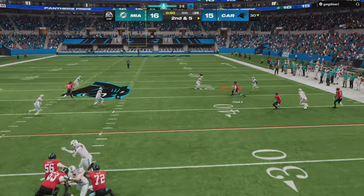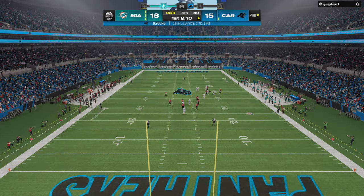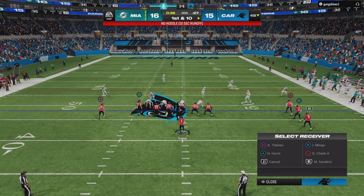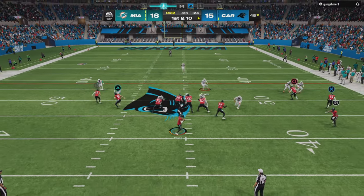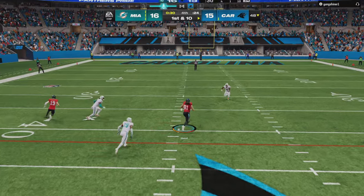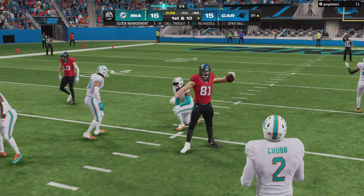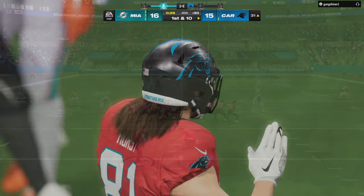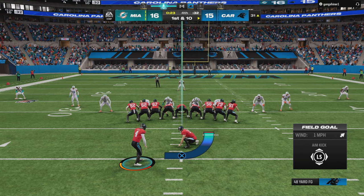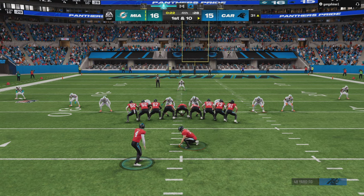Young to throw. Able to connect with Chark. And he slips up past the 45 before being tackled. Final minute, one timeout remaining. First and 10. Young's throw here on target to Hurst. Now he takes this one down almost all the way to the 30. They picked up yards. Maybe the biggest kick of the game forthcoming. This to take the lead here in the final minute.